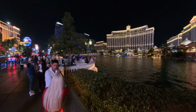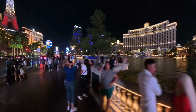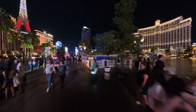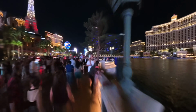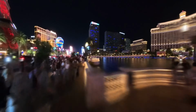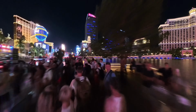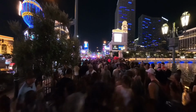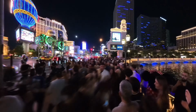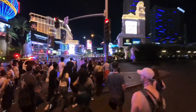All right, folks, we'll get ready for the speed warp walk down the Strip from the Bellagio all the way to the Cosmopolitan. Now, this is my first time trying out my new Insta360 camera, and I really enjoyed this feature, especially because we spent most of the night dodging huge crowds of people, and I'm pretty short, so this was nice to be able to hold this camera up high and get a different vantage point. Look at the crowds crossing the street. It's just absolutely crazy.